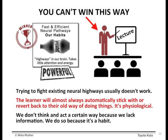What's going to win is those highways in your brain. Trying to fight existing neural highways usually doesn't work. The learner, and I've made this sentence in red because this should sound familiar to anyone who's been part of a change program, will almost always automatically stick with or revert back to their old way of doing things. And not because they're bad, but it's physiological. Because we're fighting those highways. I think Lean in the last 20 years has been about workshops. And I think our idea in the Lean world was, this is so cool, this is so good, once people see it, they're going to want to do this. And it didn't pan out that way.